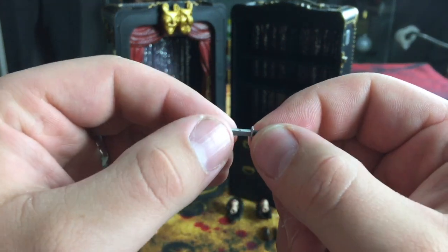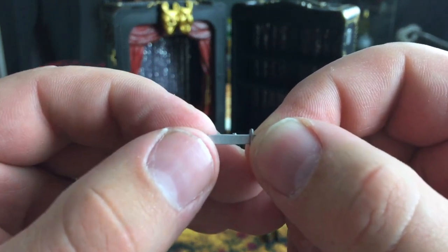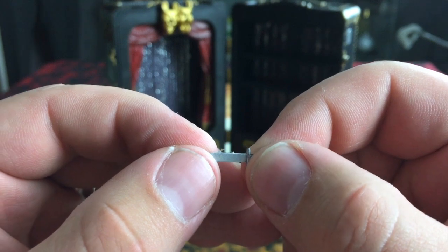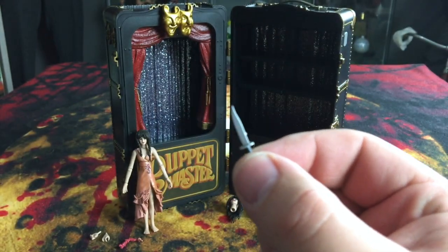A little bit of the plastic here, you can see that might need to be filed off a little bit. A little bit of a plastic bump there that needs to be ground down a little bit, but nothing major. I mean, you hold it a certain way, you won't even notice it.